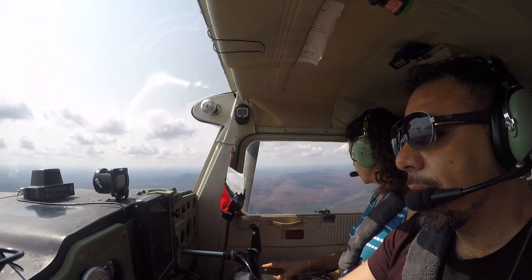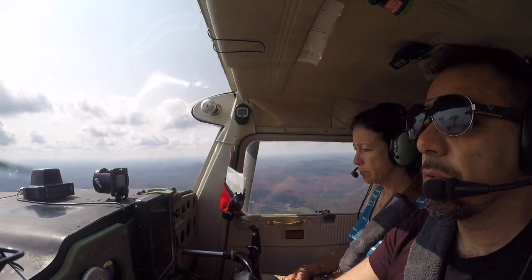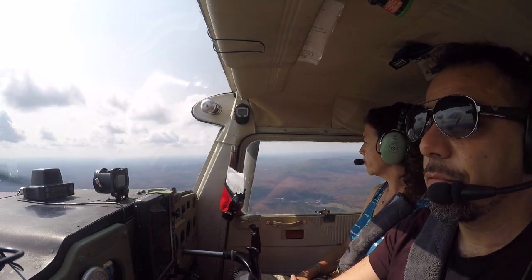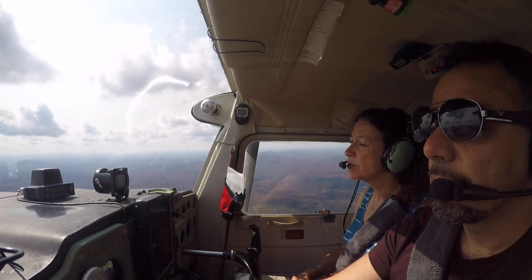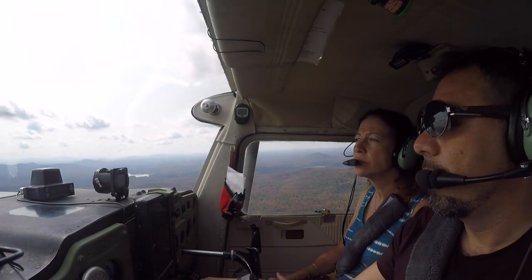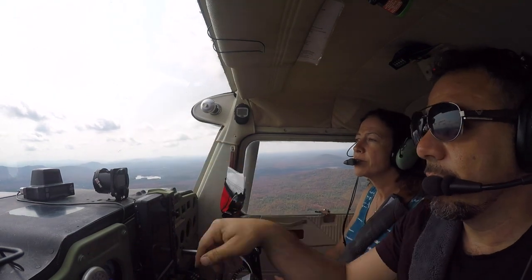Saranac Lake traffic, Cessna 150 Victor Sierra Sierra is 15 miles north of the field, 3,500 inbound for landing runway 23, Saranac Lake. It's gonna get a little bumpy when we go under this cloud. How far are we from the airport? We're only 9 miles. It's 6 minutes. Oh, okay. So it's after that hail there.